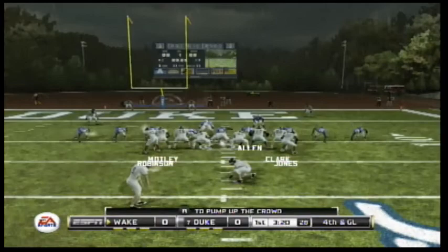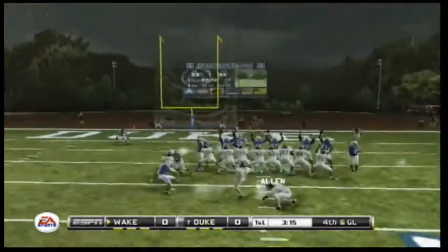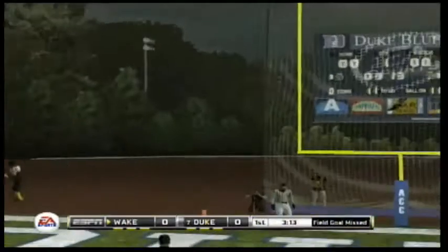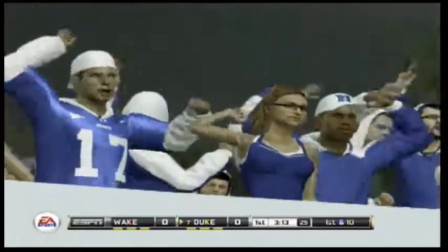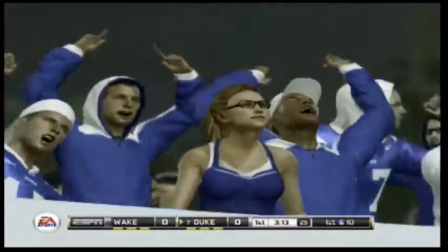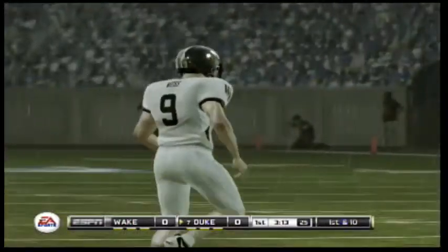Fourth down, and the kicker's on to try this one from 28. No good. He hooked it left. And the kicking team goes to the sideline very disappointed. When you miss a field goal at this short of range, you're giving away points. You're also giving a huge boost to the other team. And I don't know which one hurts more.